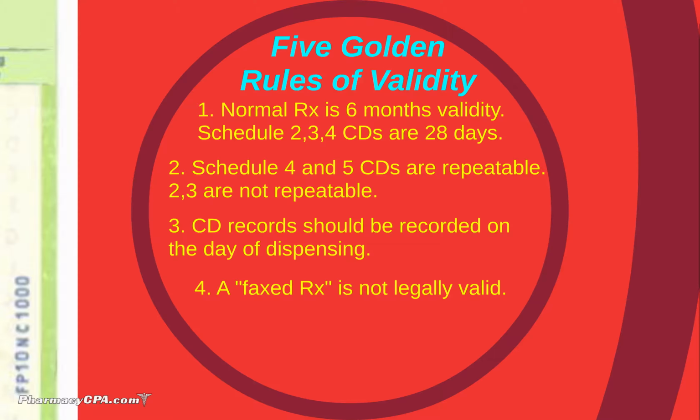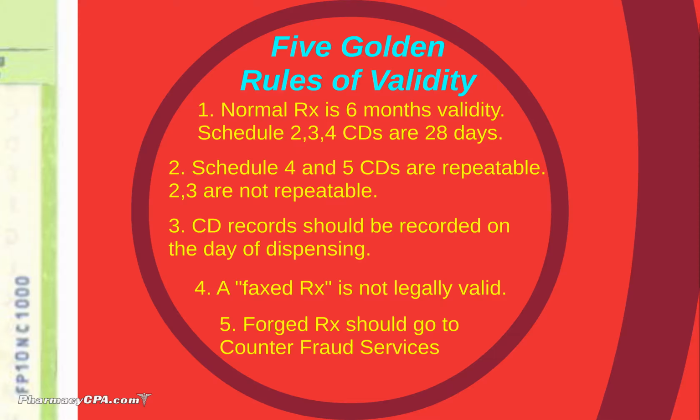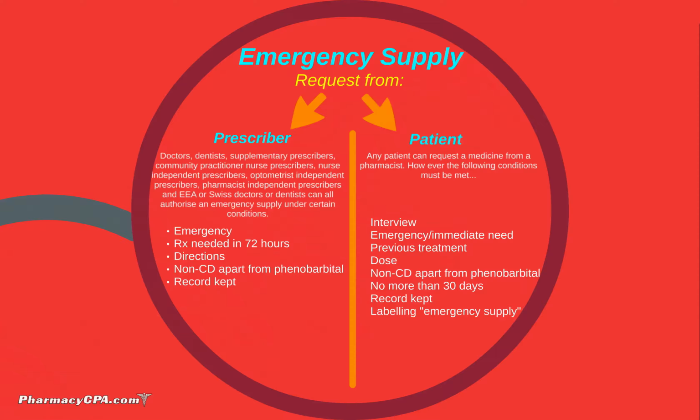And also the counterpart to the MDA, the methadone prescriptions, the blue ones, the right hand side is actually a legal requirement. A fax prescription is not legally valid, although probably in practice you've just been dispensing off them. You need to get the original prescription, and forged prescriptions should go to the counter fraud services. Interestingly, if you find one in your pre-registration, you can actually claim a reward for that, which I think is around about £100. So that's section 3, and it also goes over emergency supplies, which is super important.